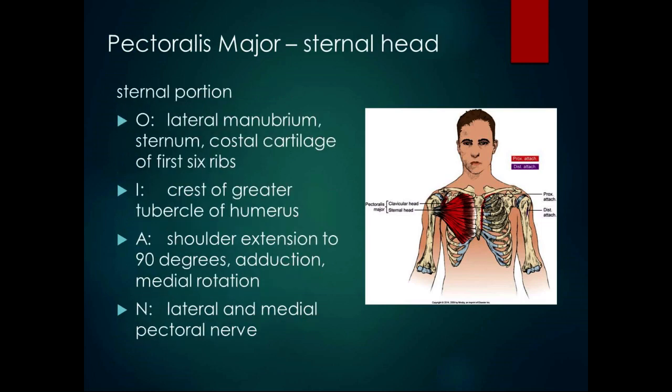The sternal portion of the PEC Major goes from the lateral manubrium and sternum and the costal cartilage of the first 6 ribs. So it's got that broad origin and the small insertion. It's a triangular muscle. And it shares the insertion with the other head, the crest of the greater tubercle of the humerus. So because of its line of pull, the more downward facing fibers, the ones that go from inferior to superior, can extend the shoulder to 90 degrees. It can adduct the shoulder and do medial rotation.